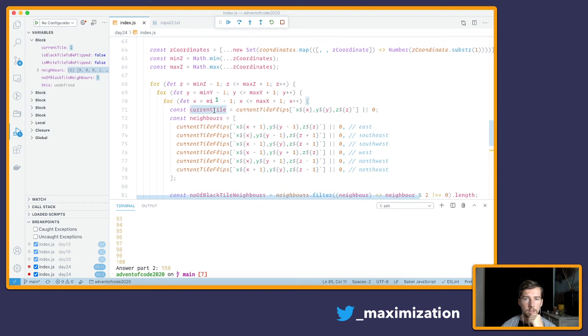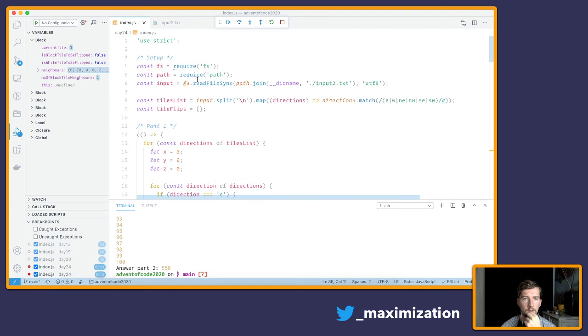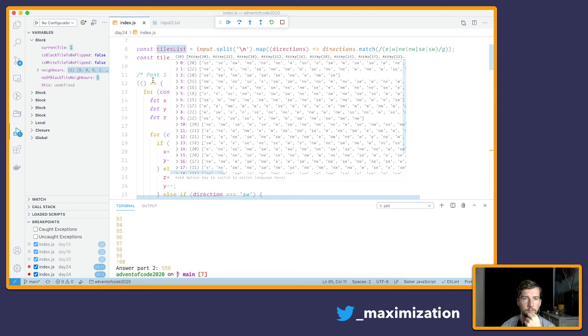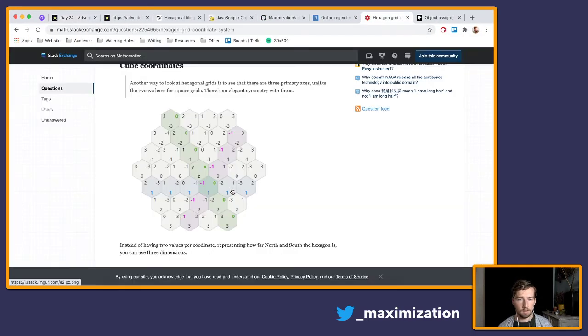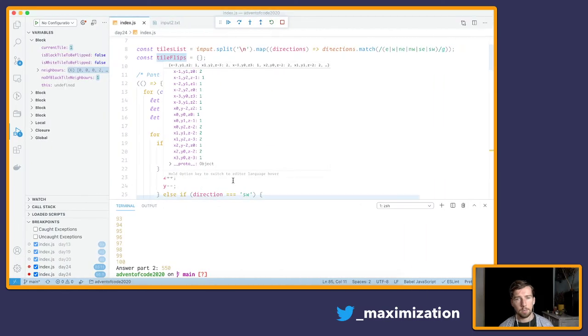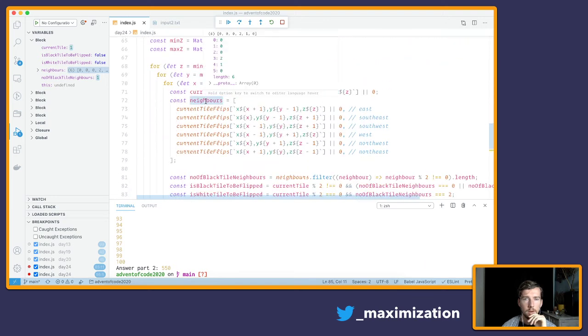Let's see what happens to the origin tile. So we have our current tile is black, z, y, and x are 0. The neighbors of these tiles are these ones. Is that correct? Okay, so this is the east neighbor. Origin tile east neighbor, what did we say? Is x plus 1 and y minus 1. So it's x 1, y minus 1, which doesn't exist. So that's 0. That's good. The second neighbor is also 0, which is southeast.